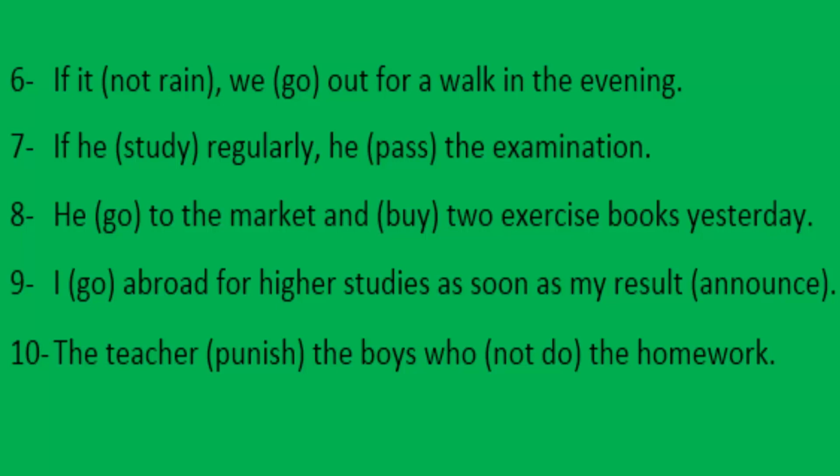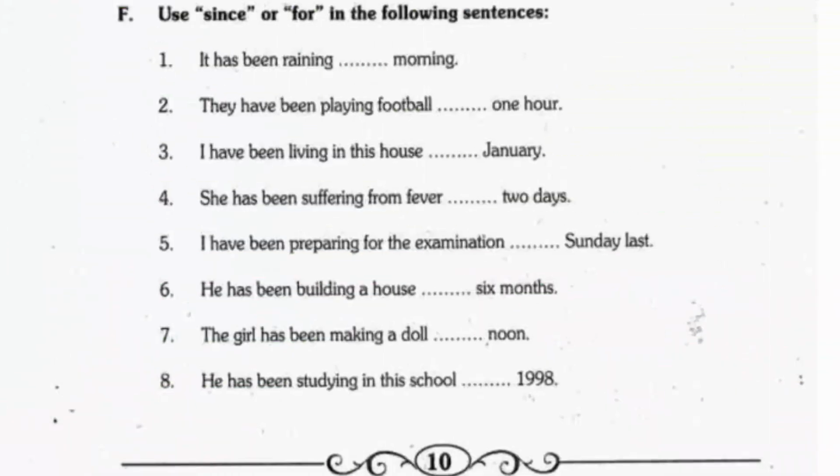At the end of today's video lecture, we will go through exercise F that says use since or for in the following sentences. Here I would like to give you a brief explanation of since and for. We use since and for in perfect or perfect continuous tenses, be that present perfect continuous, past perfect continuous, future perfect, or future perfect continuous. We use since to mention the exact time, while we use for to mention the time duration.